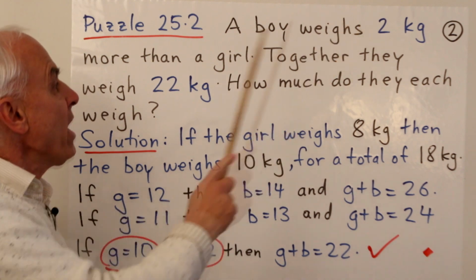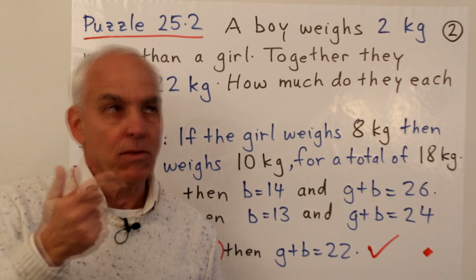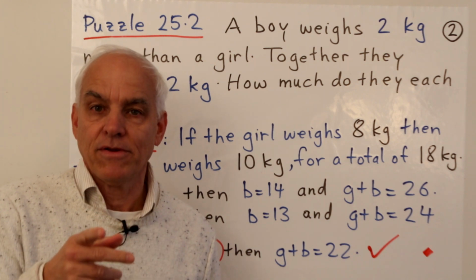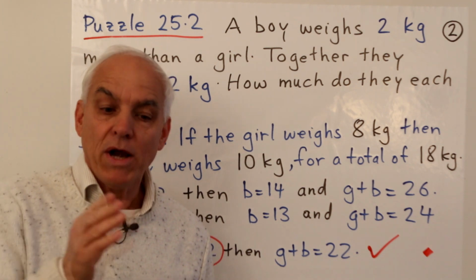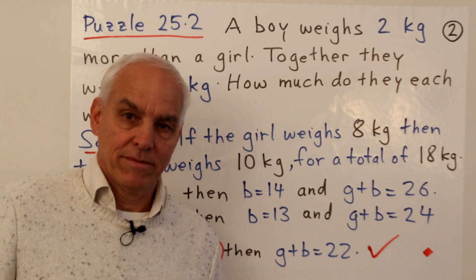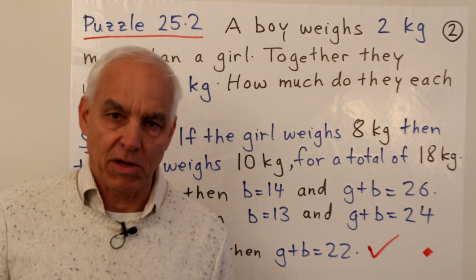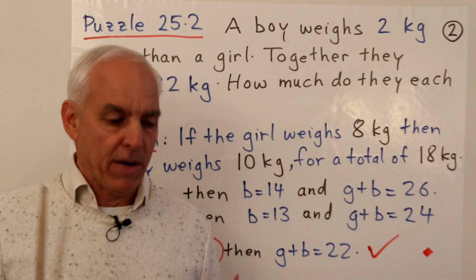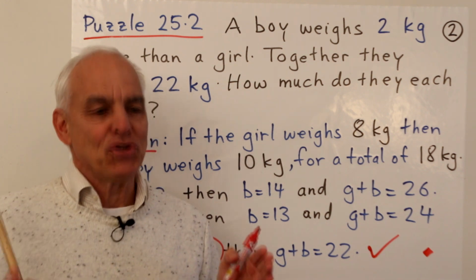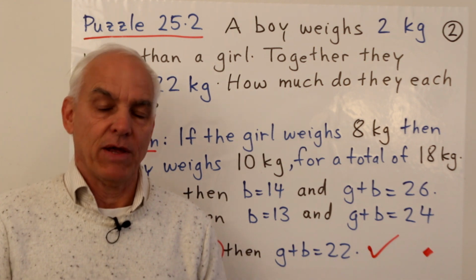You could say that a boy weighs 1 kilogram more than a girl. That's a lot easier. And so in your mind, you could think 1 kilogram, maybe one of them weighs 5 and the other one weighs 6. And then the total would be 11. So the question would be, boy weighs 1 kilogram more than a girl. Together they weigh 11 kilograms. How much do they each weigh? Okay, well, that'd be very low total. Maybe cats would be more suitable. Okay, but anyway, you get the idea that what we want to do is adjust the numbers in these puzzles to suit the level and the aptitude and the experience of the children that we're talking about.